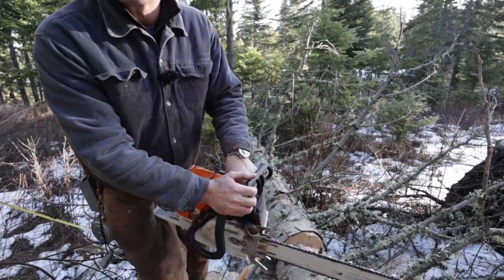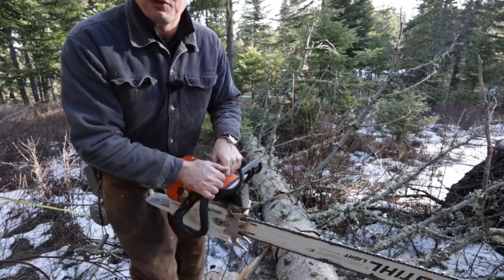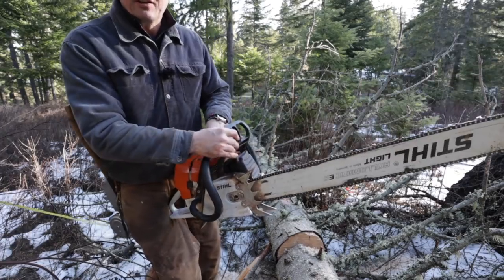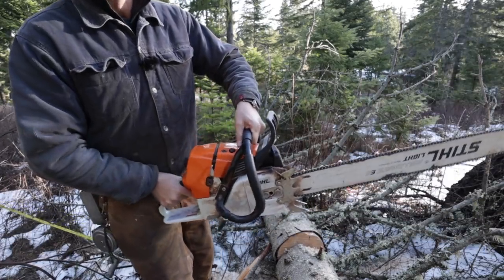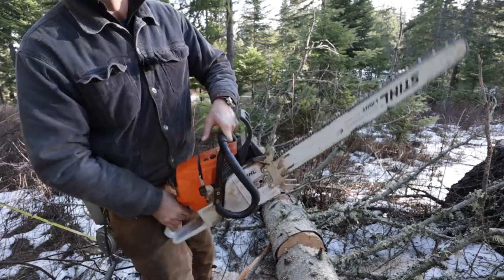One of the biggest concerns for new, inexperienced users is kickback, meaning the speed of the chain is so fast that if you were to come up against something and not have this supported, it would kick back and it could hit you in the face. This is designed to trigger in the event of a kickback situation. So if you see the saw rotating like this, it automatically wants to shut itself off as it comes up.